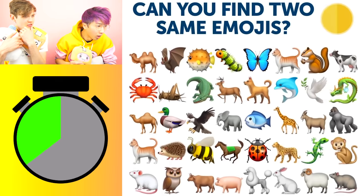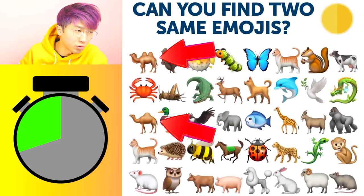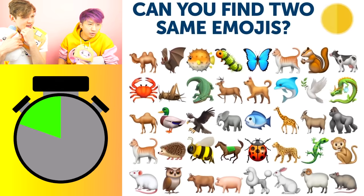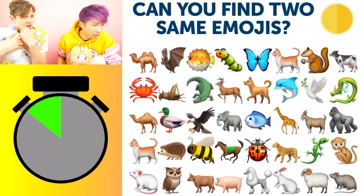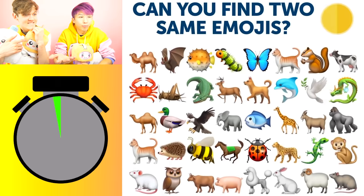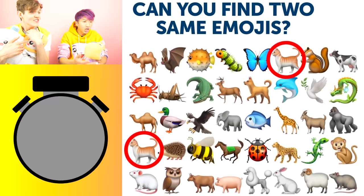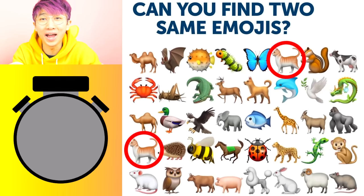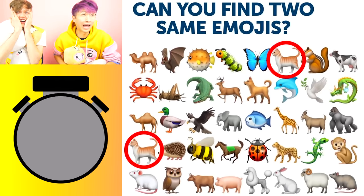Wait. No way. I think I found it. There's two camels, but they look different. I don't think that counts then. What? What are you talking about? Yo, wait, am I losing my mind? This is hard. I think that's the answer. We ran out of time. What's the answer? What? No way. Guys, that was actually there the whole time? Dude, we're losing our minds.